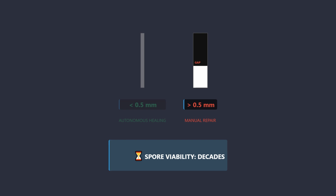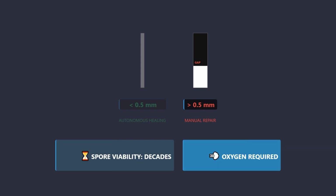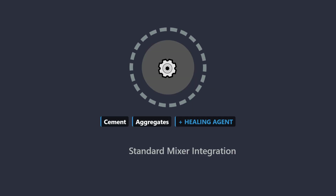Performance is also critically governed by the long-term viability of the encapsulated spores, which must survive in a dormant state for several decades. Furthermore, the availability of oxygen within the crack is necessary for the aerobic metabolic reaction to proceed successfully. Integrating self-healing agents into concrete requires careful consideration of standard construction practices.